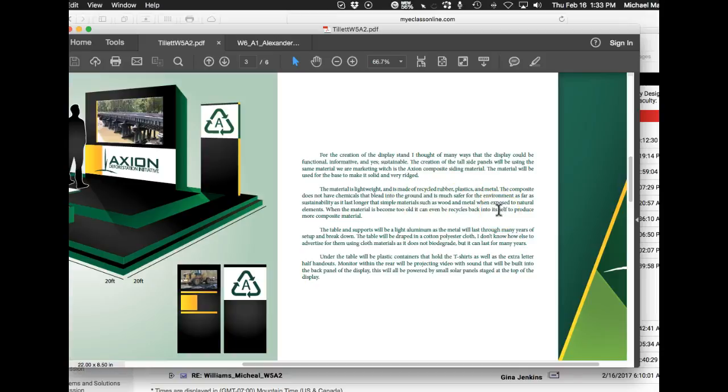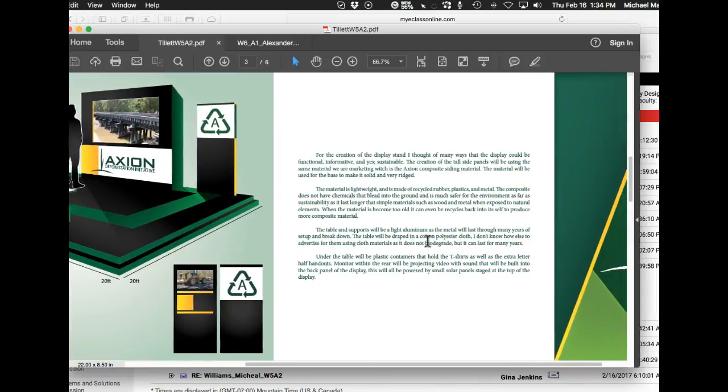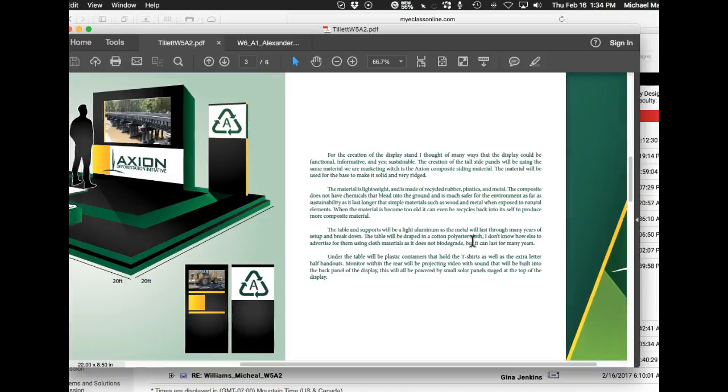Think of the life cycle analysis we worked on. All right. I need to be sure that this is 100% sustainable and that it is as sustainable and as responsible as it can possibly be for my project. Okay. So when you say stuff like the table will be draped in cotton polyester cloth, you have to really decipher and present the materials and tell us why those are a good choice.